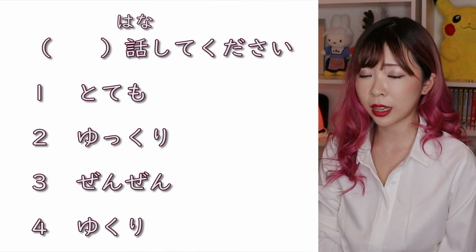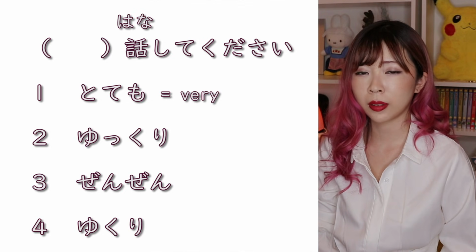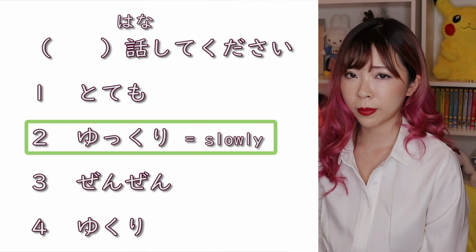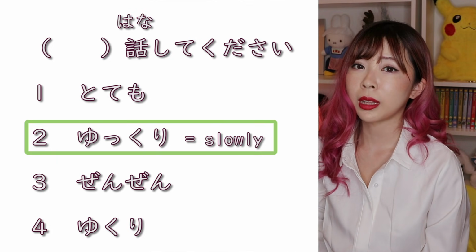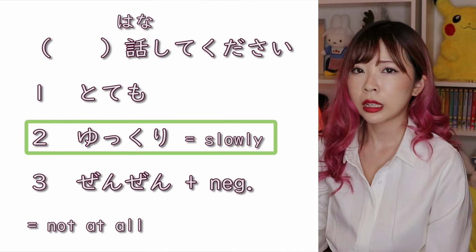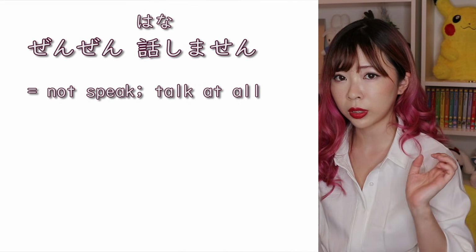話してください。Please speak. 1. とても means very. とても話してください。Doesn't make sense. Please speak very. 2. ゆっくり. This is the correct answer. Do you know what that means? Slowly. ゆっくり話してください。Please speak slowly. 3. 全然。全然 plus negation means not at all. 全然話しません means I don't speak at all. Remember to use the negation after 全然.